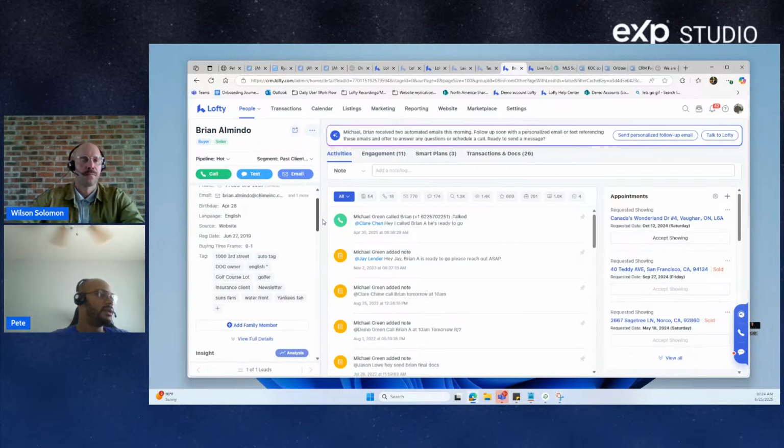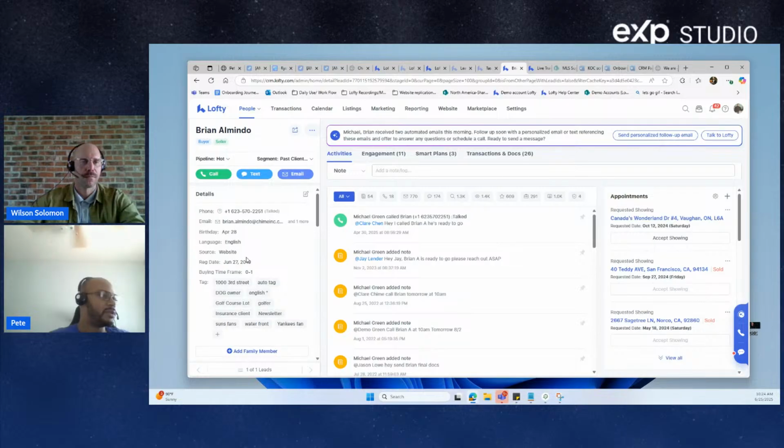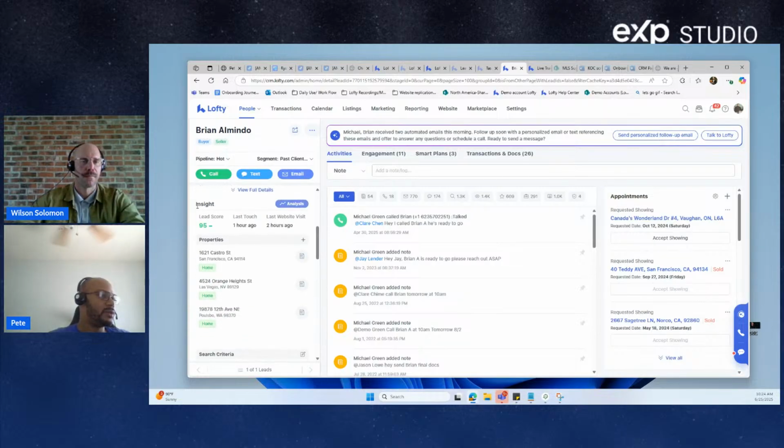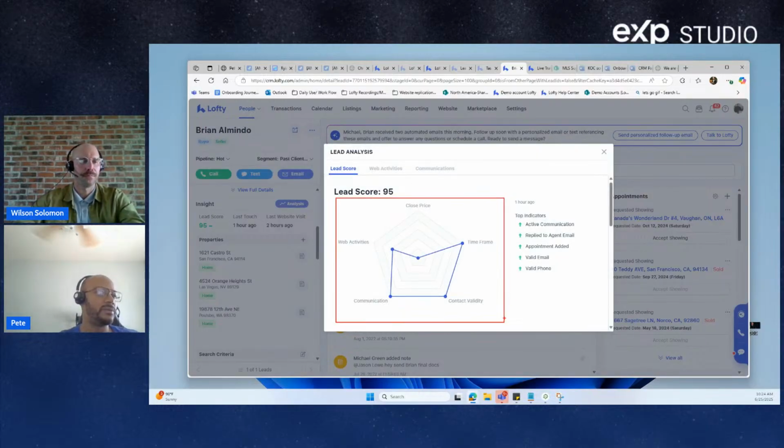But anyway, standard profile information here. You can add tags. Let's go to the insights section. So this is what makes up a lead score, and it's actually made up of 5 different criteria. These are the criteria right here, and right now you cannot change the criteria because it's tied to a function or a formula. But if you want to increase a lead score, these are the 5 aspects.